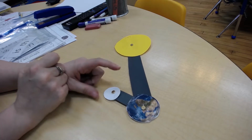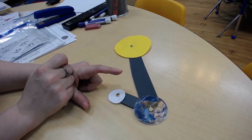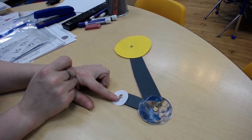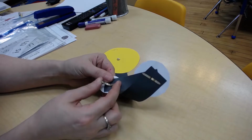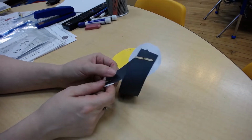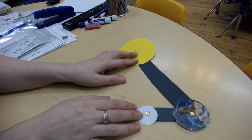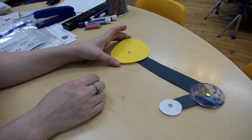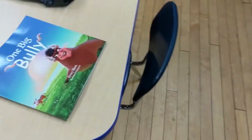The tedious part was putting in the tacks. I did have help. It was my teacher assistant and myself in the room, so together we went around putting in their tacks and helping them. I did not want the kids to try to put this in just because there's the sharp parts and I didn't want anyone to get hurt. If it was just a classroom of second graders, maybe, but because it's kindergarten, first and second, I decided to do that part for them. So we got this done today.